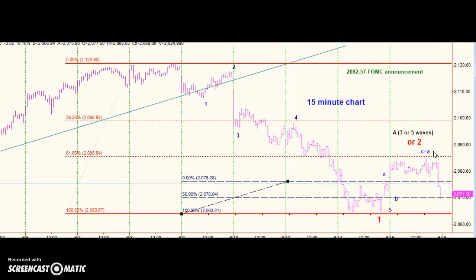That would be A of 2. We could then have 3 waves down, and we could then have a 5 or a 3 wave move up. Again, that's a logical place for it to move. However, that's not the only way this can be counted.